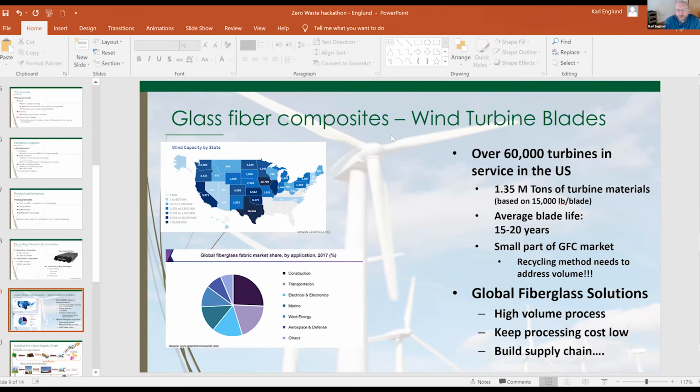And so we look at this as being, yeah, we're going after wind turbine blades, but there's also a lot of other materials out there. And so we're looking at a really high volume that needs to be processed. We're keeping our processing costs down. But one of the things that really needs to be put in perspective is building that supply chain.